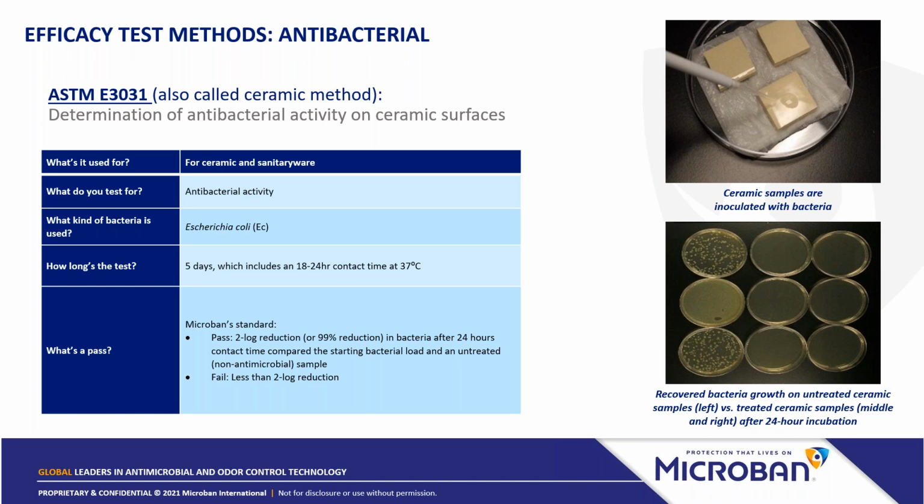Testing on ceramic is similar to what is done on polymers, and it's 18 to 24 hours of contact time at 37 degrees Celsius. And as you can see here, the inoculum is being applied to the articles, and on the left, you can see the bacteria recovered from untreated ceramic, and then in the middle and on the right, the lack of bacteria recovered from treated articles.